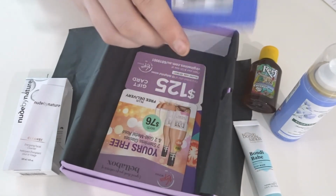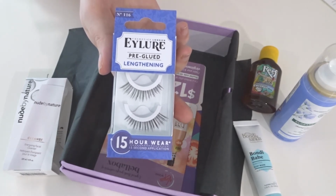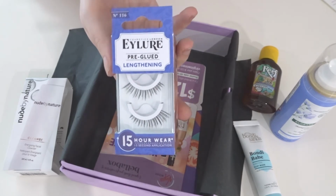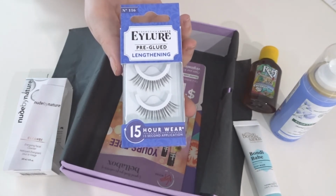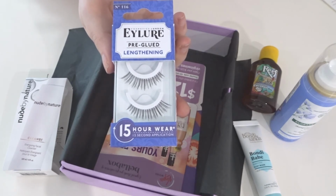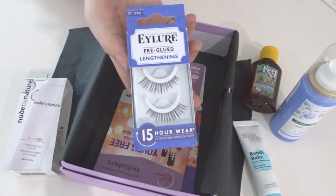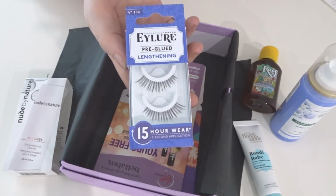This is the hero product of the box. We did get to choose between a few Eylure products. This must have been whatever I chose. I chose some lashes. These are pre-glued lashes. I thought it was interesting that the choices we had didn't include just a regular pair of standard lashes. I think there was some liner glue, pre-glued, and different styles of things rather than just traditional lashes. So this was what I chose.